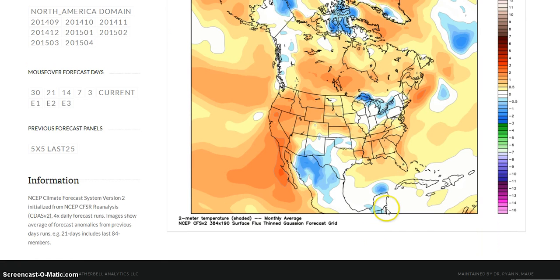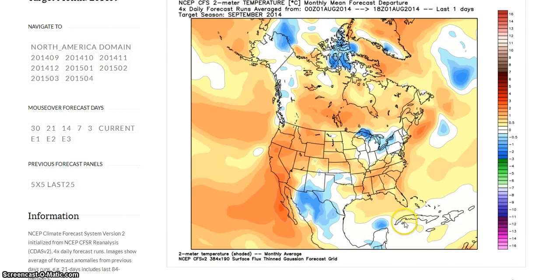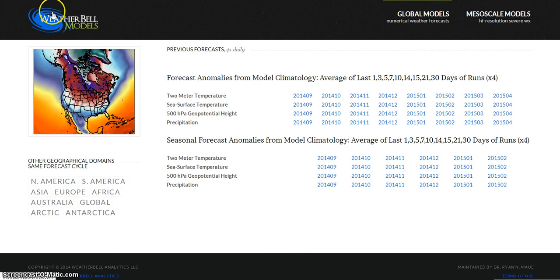Warmer in the east. The one thing I can tell you is that this would maybe favor a little bit of tropical activity since the ridge comes like this, you know. Typically, when you see a ridge, or at least a weak ridge, they'll favor tropical activity.